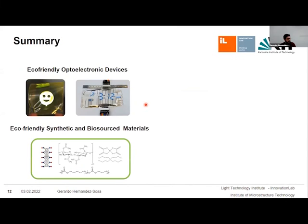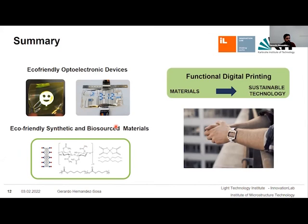With this, I'll conclude my talk. I hope I showed you that we can fabricate eco-friendly optoelectronic devices, or at least go towards a more eco-friendly production of them. And I showed you how some biosourced and synthetic materials can enable these goals. And finally, last but not least, how functional digital printing can help to link the sustainable use of materials towards sustainable technology.